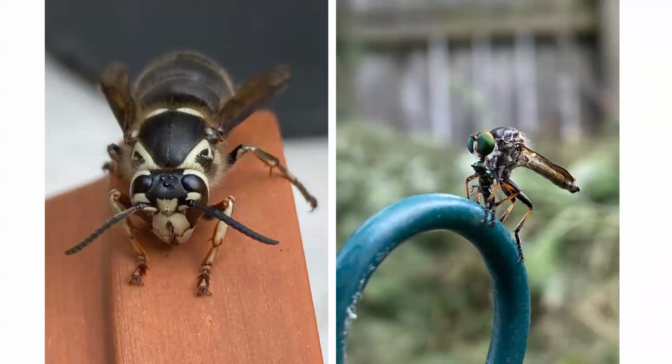On the right is a robber fly. You can see it's chewing on it. And I think the left is a bald-faced hornet, if I recall correctly. And you can see the little ocelli, the little beady eye things in the middle of its face. This just landed on my back porch one day while I was sitting back there. I had never seen something like that before.